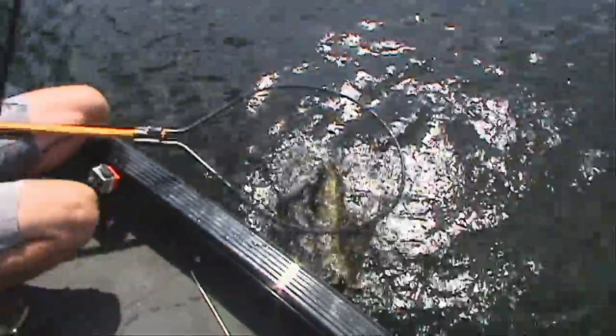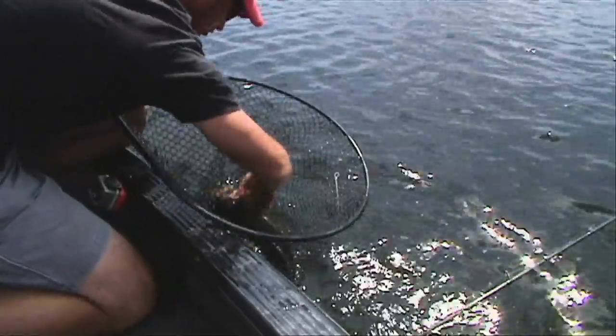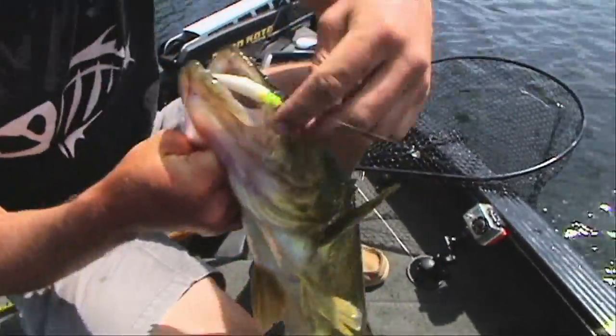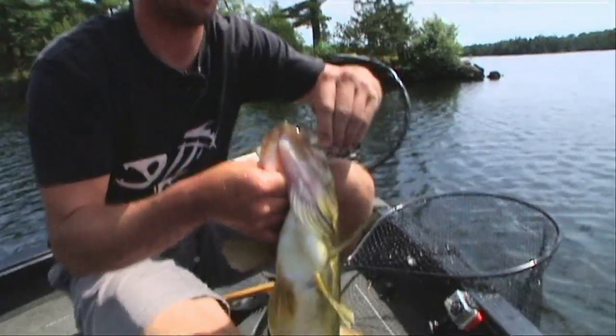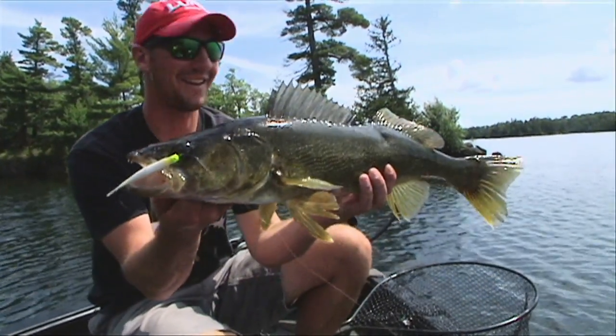So that's why people come to Sunset Country and Lake of the Woods area to fish for walleyes. Right there. That's a big one. I was right under the boat in about 12 feet of water on my little Northland jig and that little jackal clone fry. Look at that. That's a big walleye.